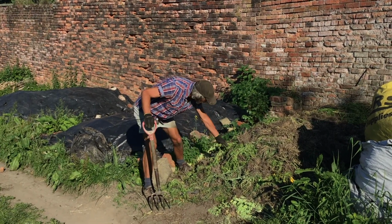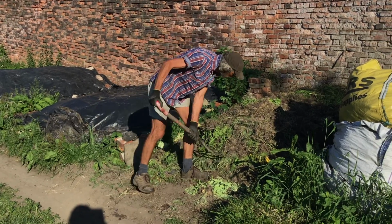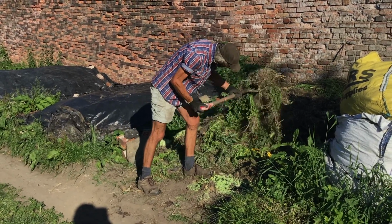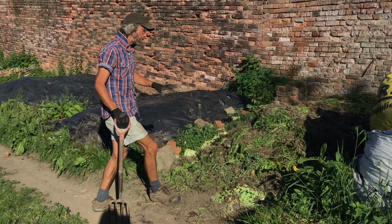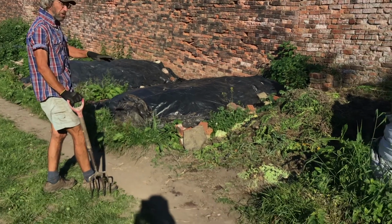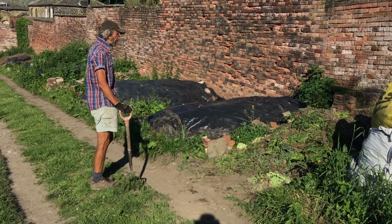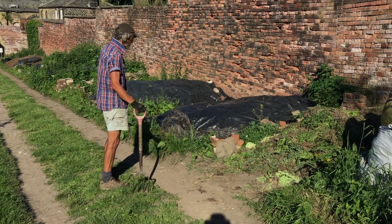And then some of those lettuce that have finally given up the ghost now, and charred and stuff like that, that's finished with. So, all raw materials, not rotted down yet, a little bit dry, but some of the rain we've had recently will be helping to make sure there's sufficient moisture further in there for the bacteria to begin to break that material down before the fungi start to do their thing.